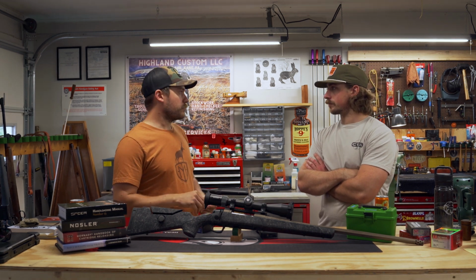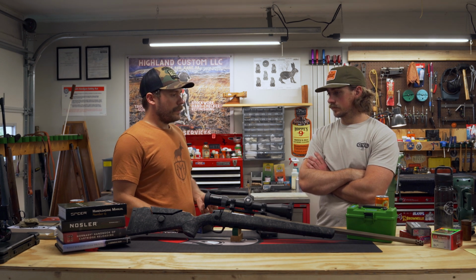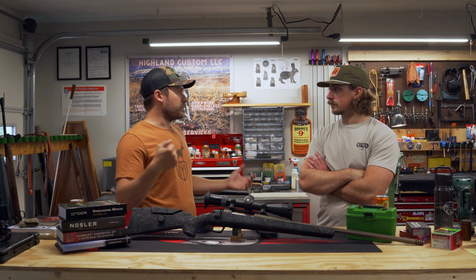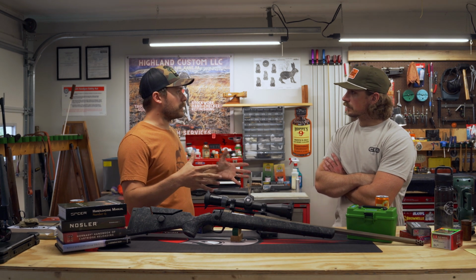And what does a pass-through mean? Like, so there's two trains of thought to that. Some people will say you don't want your bullet to pass through because you want it to use all of its energy in that animal, right? Because then your maximum killing power, right?